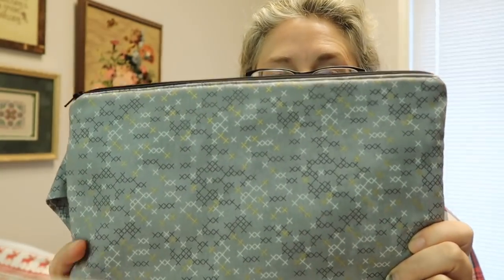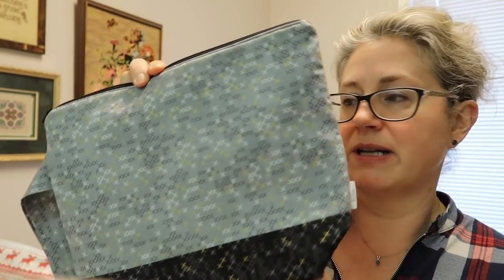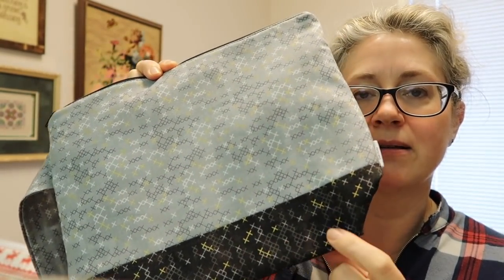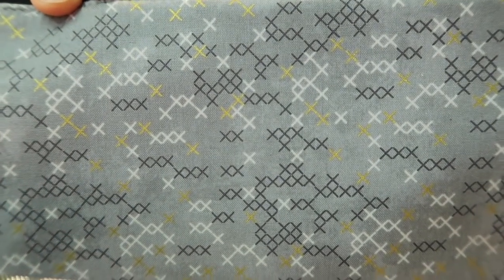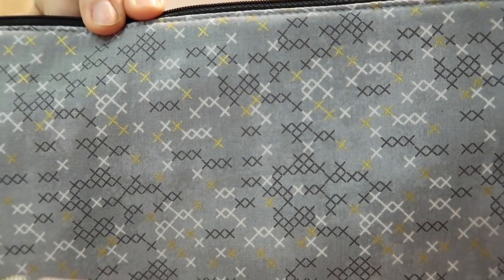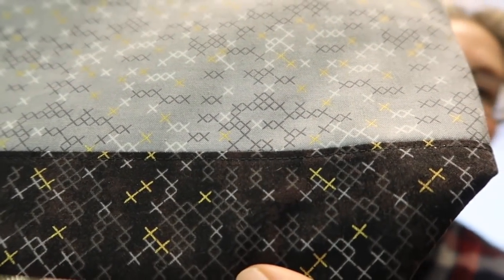And other than that, the January bag is up. All I have here with me to show you is the wedge tote version of it. The color is like a silvery gray, and the accent is this black, and there are X's on it, and the gold one is metallic. Now it's not a glitter, it's metallic in the fabric, and then the accent fabric has the same, right?